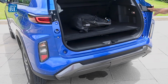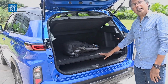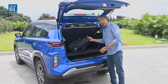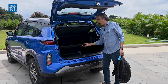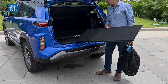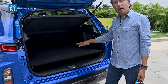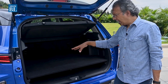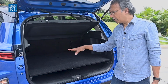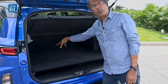The initial impression I had was that this parcel tray here is meant to sort of protect the battery. A portion of it actually does, but that said, half of this lower parcel tray can be removed for more luggage space. It does tend to intrude a bit when you're looking at it from the perspective of it being there, but it's meant to offer a flat floor at the rear, and that's what this half parcel tray does. But below there is where the battery is.